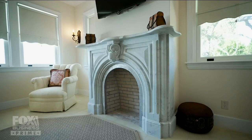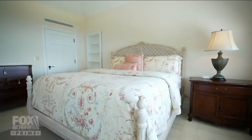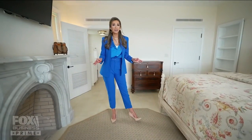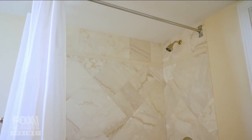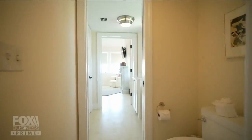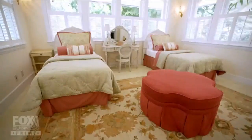You have a fireplace, pitch ceiling, amazing views. But what I love are all of the secrets. What do I mean? This bathroom, for instance, it's an ensuite, but it's also a Jack and Jill, which connects to the other guest bedroom.